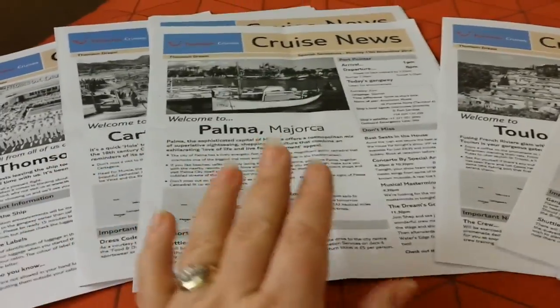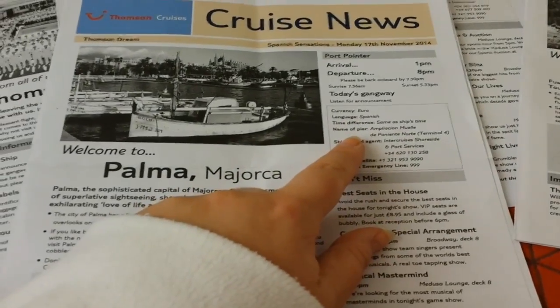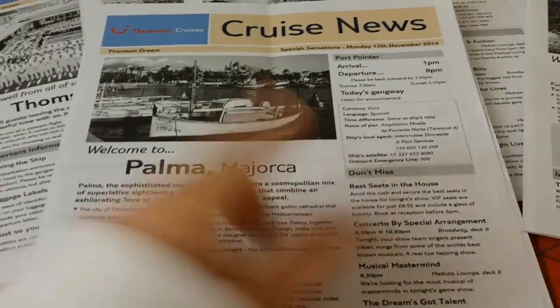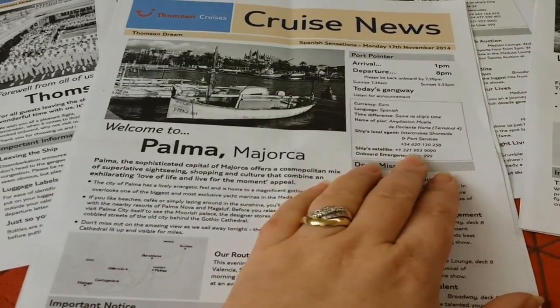It's a good idea to take these ashore with you, because the important information here at the top tells you who the agent is for that port of call. So if you have any problems at all when you're off the ship, these are the numbers to phone. It also gives you the ship's satellite number in case of emergency.